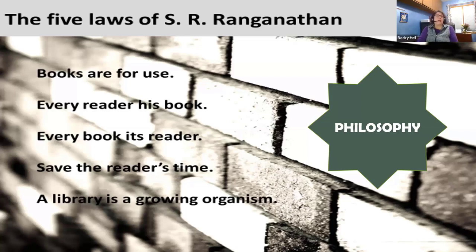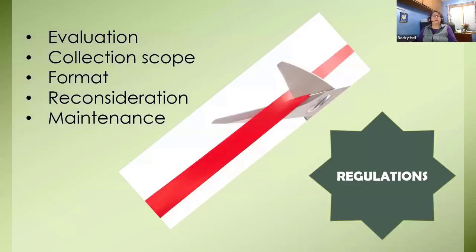Save the reader's time. This fits with collection development because part of that is cataloging and shelving. That's all part of your collection development. People need to be able to find things quickly and easily. And the last one is fairly obvious. A library is a growing organism. This includes the idea of adding to the collection as well as weeding materials. So I think this really does sum up collection development.